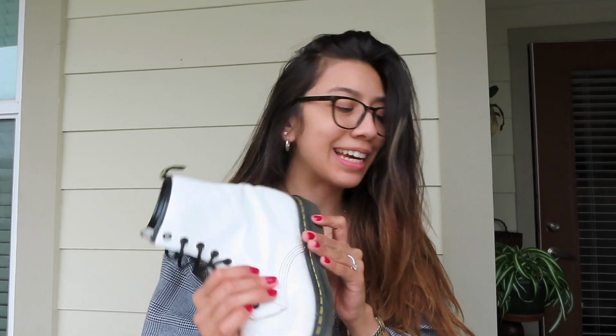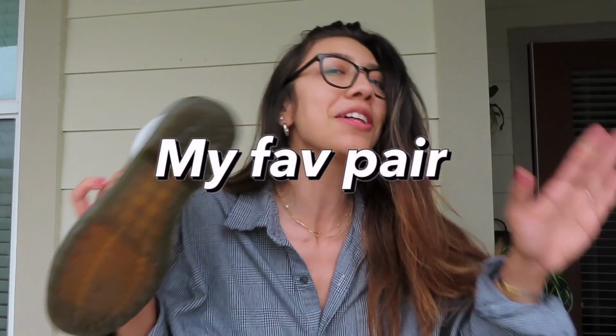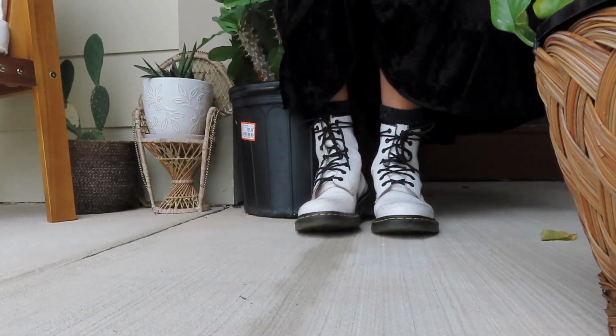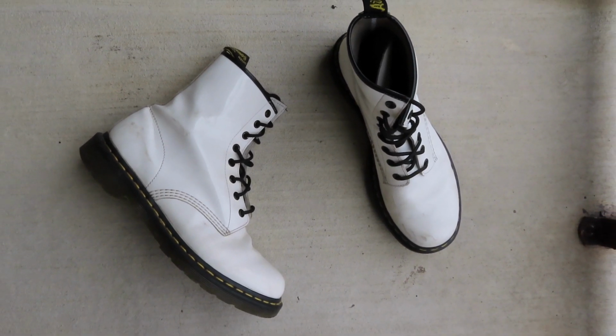I will say, before we get into my Jadens, these are my favorite pair of boots, which I'll explain a little bit more when we speak about the Jadens, but these are just so lightweight, so comfy, very easy to just walk in. And possibly because I got them at the flea market, they're already worn in, so they're amazing. I don't need a double sock, I don't even need a triple sock.